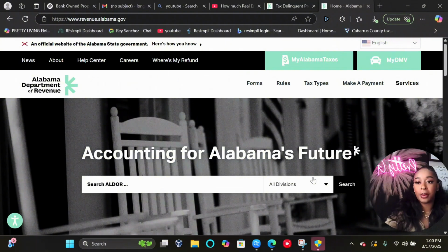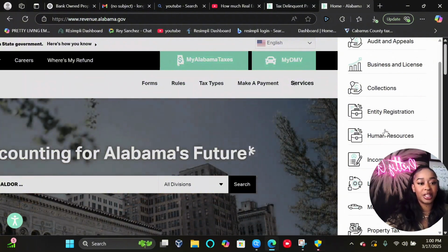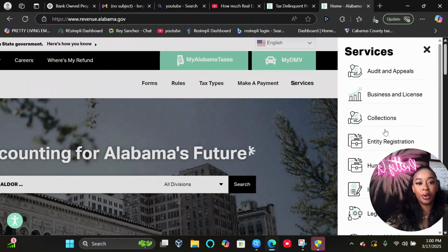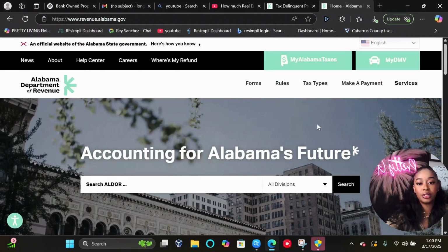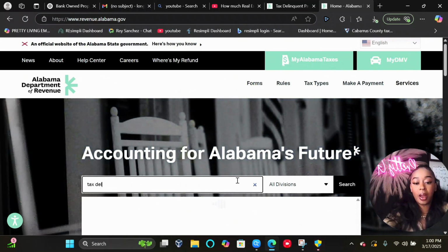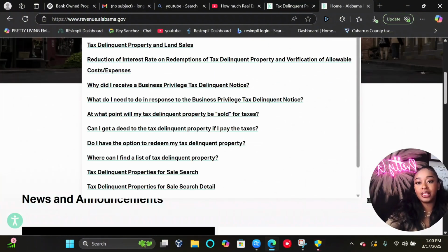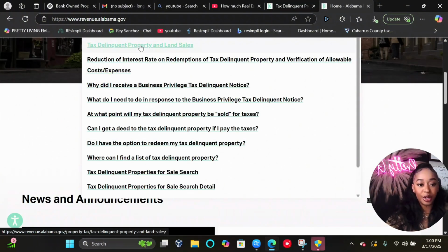At Alabama's Department of Revenue's website, it is www.revenue.alabama.gov. Once you get here, it's going to look a little overwhelming. You could go to services, but they've changed a lot of things around. So the best thing I would recommend is to type in tax delinquent properties. Once you type in tax delinquent, you're going to see a link that says tax delinquent property and land sales. Click on that link.